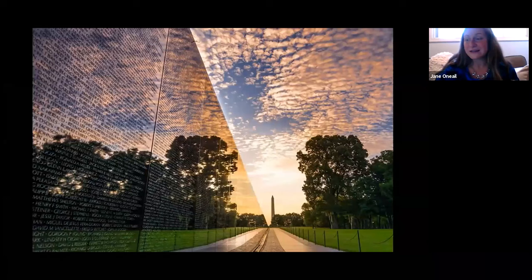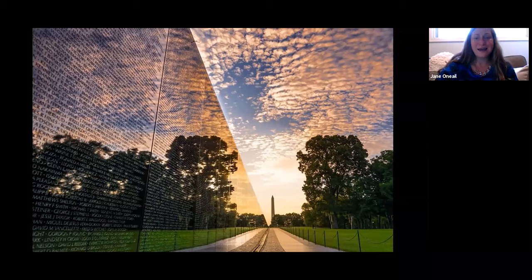But this Vietnam Veterans Memorial is really just one of the most striking monuments in all of Washington, D.C. I'm sure almost everyone has visited it in person. It contains over 57,000 names of soldiers that lost their lives in Vietnam. And it's made up of 246 of these black granite panels. We can see that all of these names are etched in there and that the black granite is shined to perfection so that it has this mirror-like quality to it.